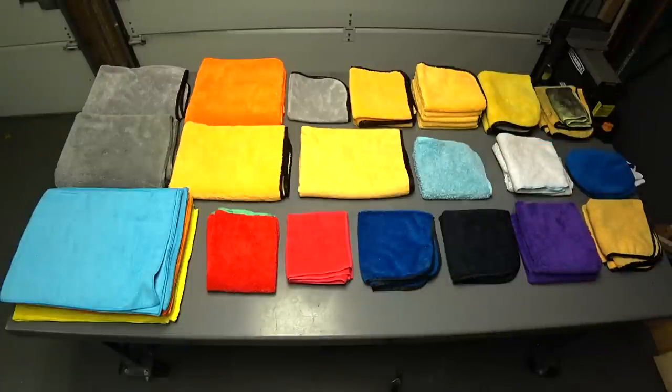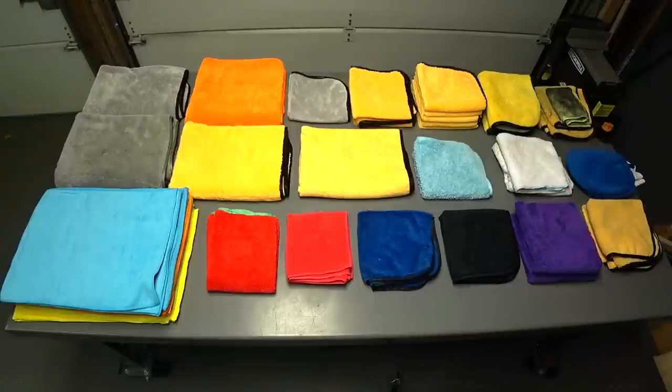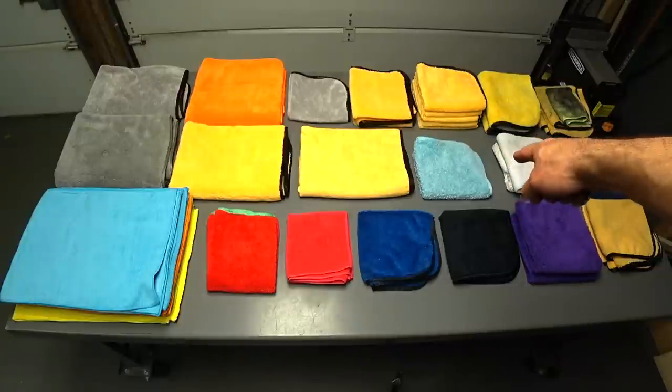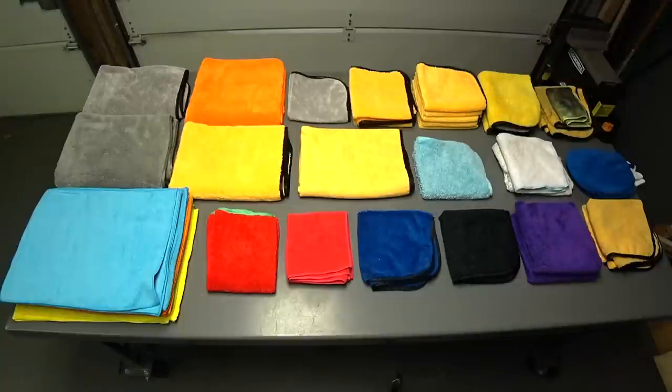Don't use them anymore. The blue towel down there, the baby blue towel, I got that from Chemical Guys or Griot's. I believe it was designated for window cleaning. To be honest with you, I don't like them. I think they suck. I don't use those anymore. That's the last one I have left. Like I said, I didn't give it away. I just use it for a scrap if I ever need it.